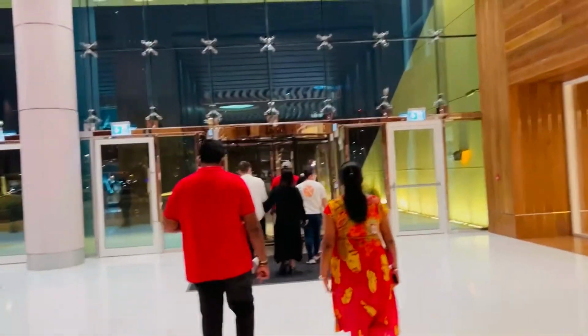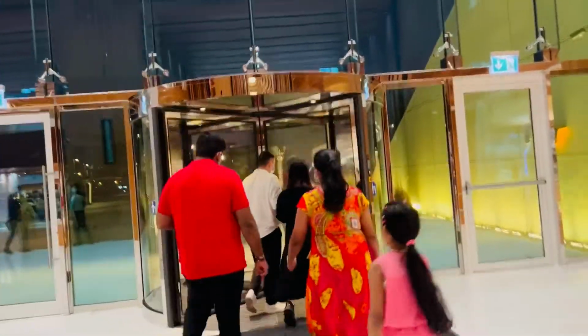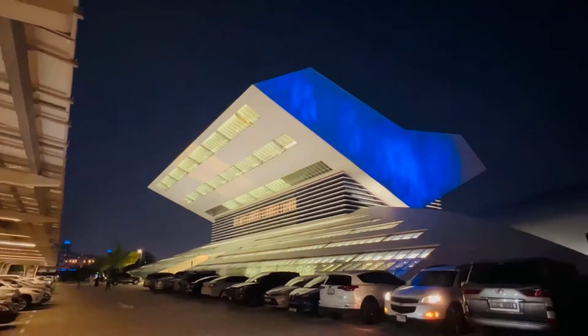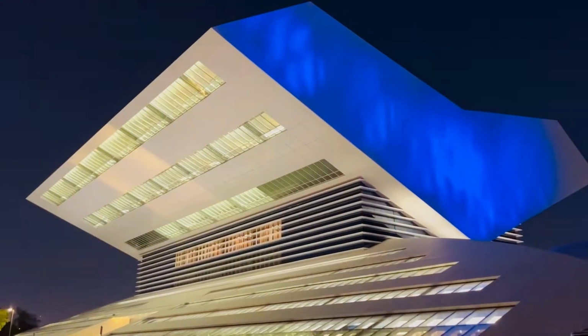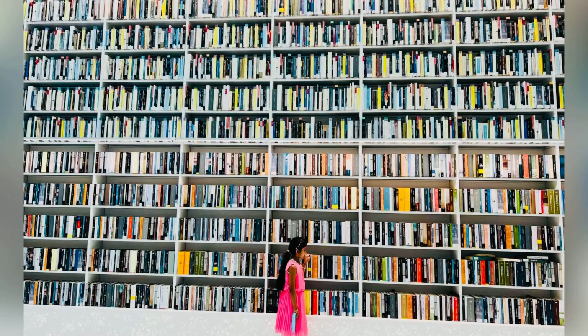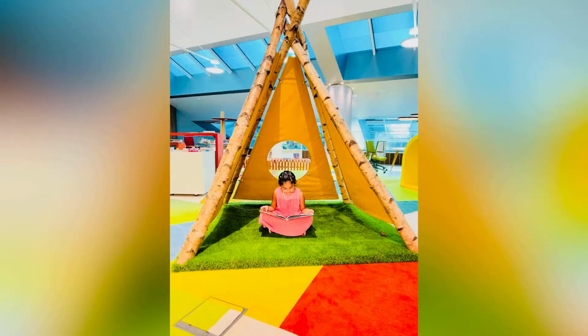Okay friends, now I'm going back home. My experience in this library was so amazing. I spent 3 hours roaming around and reading the books there. This is the largest library in Dubai. There are 1.5 million books in this library.